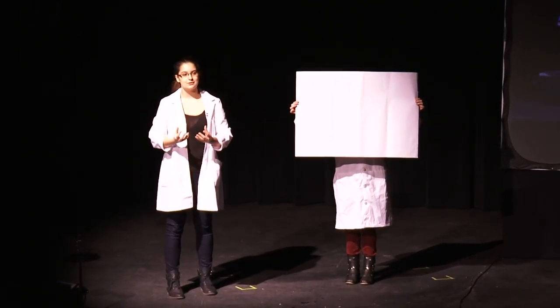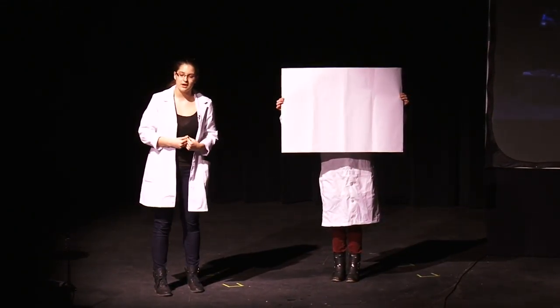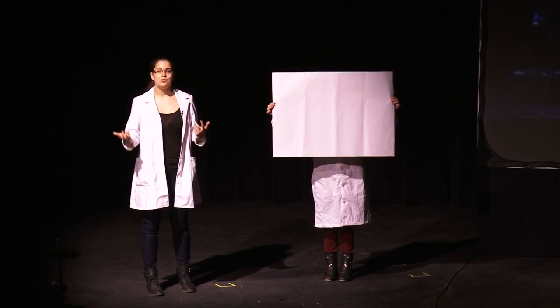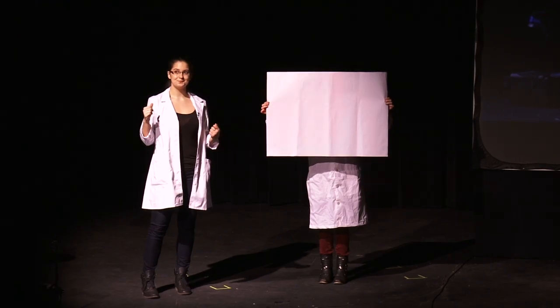Well, every object reflects a certain type of color. If we shine white light on it, it reflects all colors because it's a white object. This stage is black, and if we shine white light on it, it looks black because all of the color gets absorbed. And if we have a red object, it absorbs all colors except for red, which gets reflected back into your eyes, and you see red. So if we can get the red light on, please.